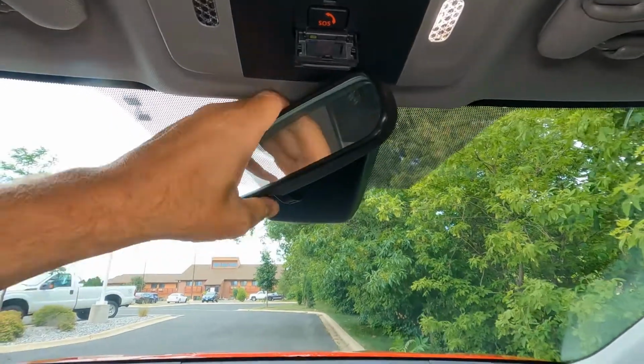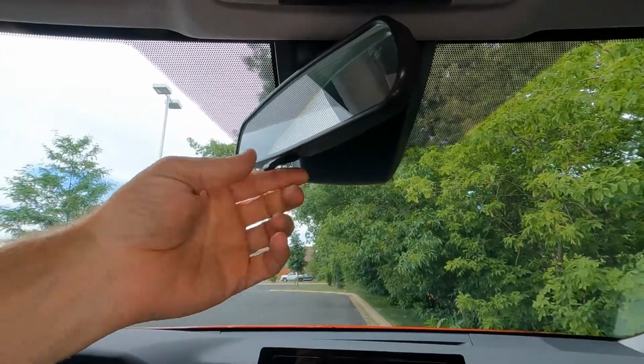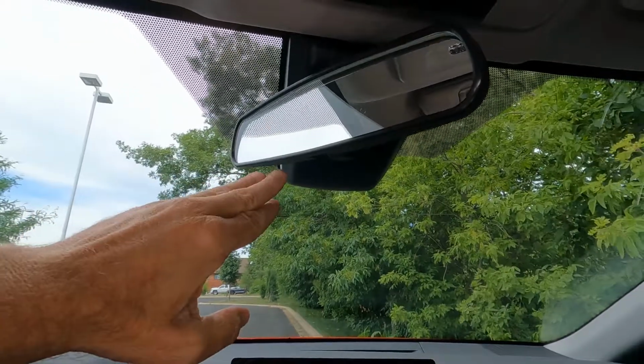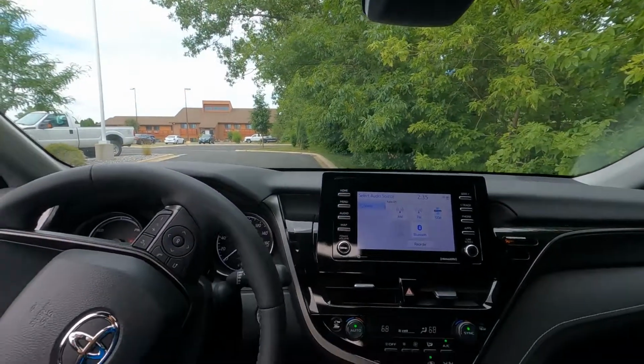And then the rear view mirror on here is the old school manual day-night mirror on the SE. They do offer an upgraded automatic dimming, and this does not have garage door openers built into it. Again, that is an option you can get, but it's not standard on the SE trim for 2022. So that's a quick look up front.